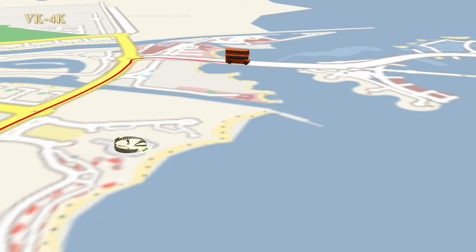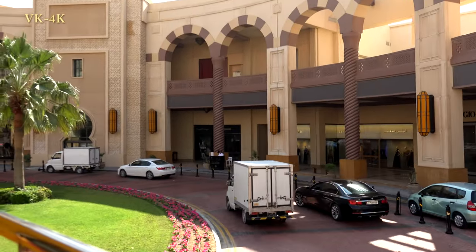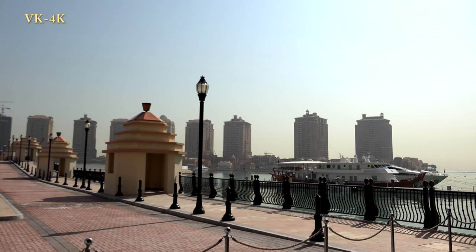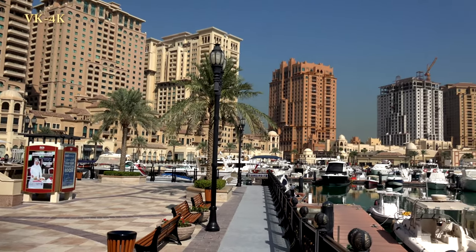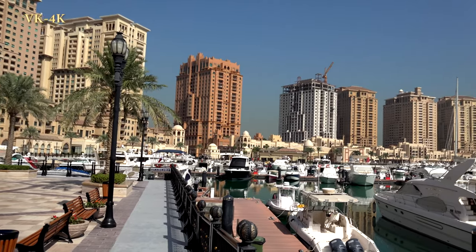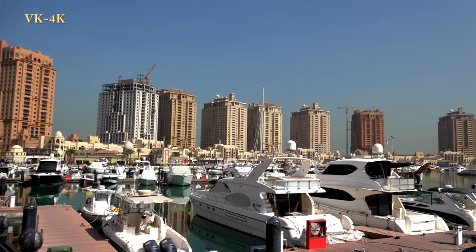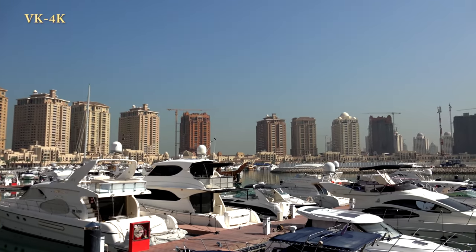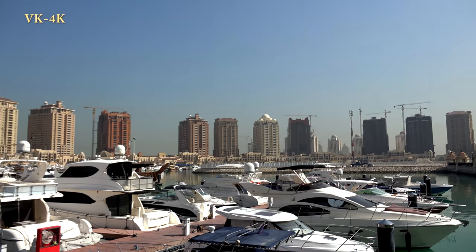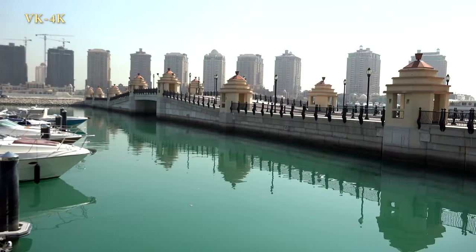When building the Pearl, an artificially raised peninsula was created off the coast of Doha. The shape of the island looks like a shell. 30,000 people reside here. One interesting fact about this living complex is that there is only one single air conditioning system for all buildings. This corresponds to 130,000 small air conditioning systems.